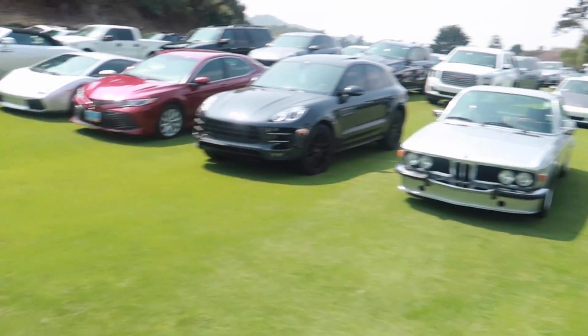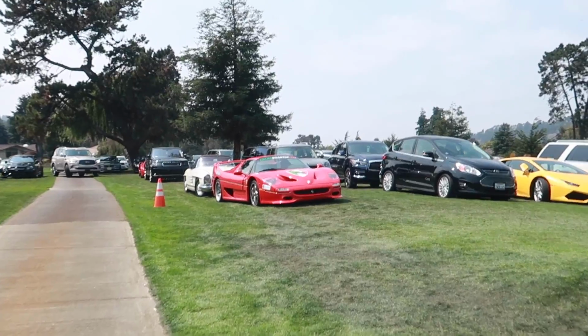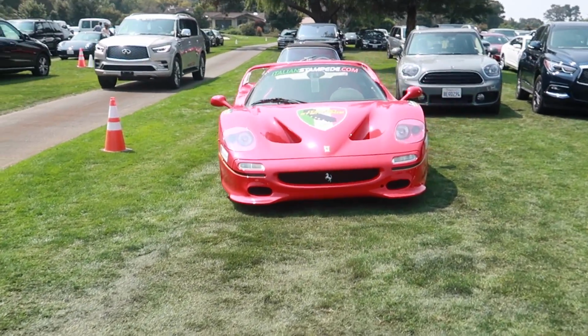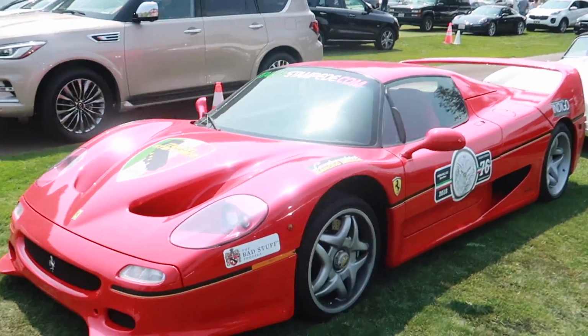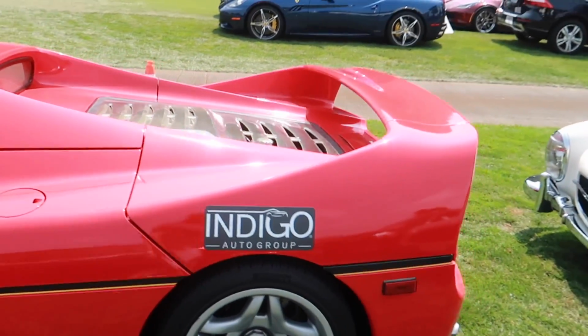The car show itself. And here's the F50, fresh off the Italian Stampede rally. This is the way it's done, ladies and gentlemen. You own a car like this, you drive it, take it on rallies, experience it, enjoy it, make use of it.